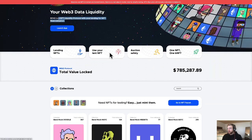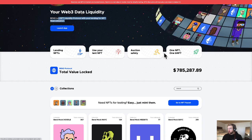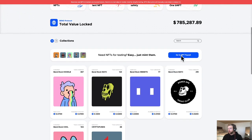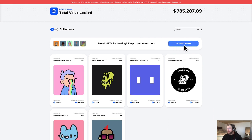We can lend, use our lent NFT, auction one NFT for one BNFT token. All of these numbers are testnet. We're on the Rinkeby testnet here. I won't log in and play with it today, but I'll pretty much walk through what we can do. What we can do is go to the NFT faucet. I haven't really worked with NFTs on testnets before, maybe a little bit with Art Blocks, but not too much.